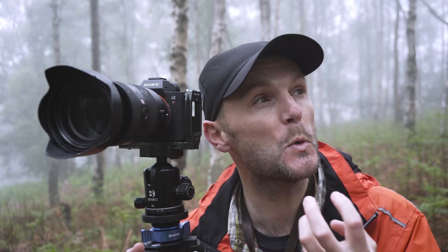I've been wandering around for a little while now and the conditions are just lovely. We've got this really nice moody thick fog, everything's damp. There's a bit of a wind passing through, but there's nice little calm spots, and that's the moment when I'm going to press the shutter. I found this really nice composition. I think it works very well, so I want to talk you through that.